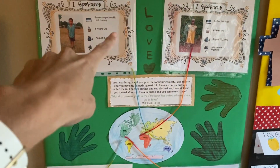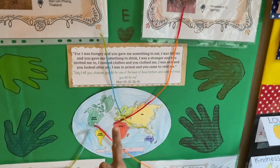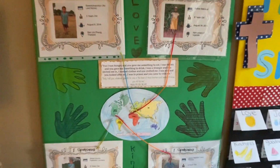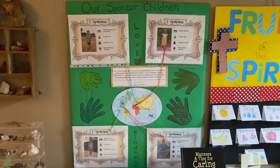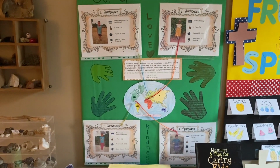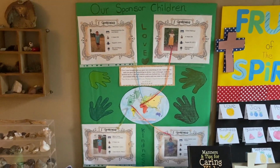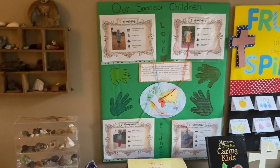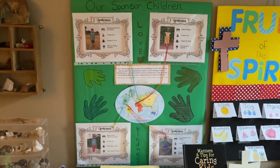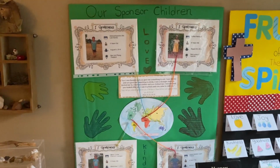But here we have a little yarn that shows where on the map this child is located. And so it gives the children an idea of where these children are located. I want my children to also be able to connect with the pain and the suffering that is out there. I want them to know that we are privileged to live where we live, and that it is our duty as good citizens to always help out our fellow brothers and sisters.